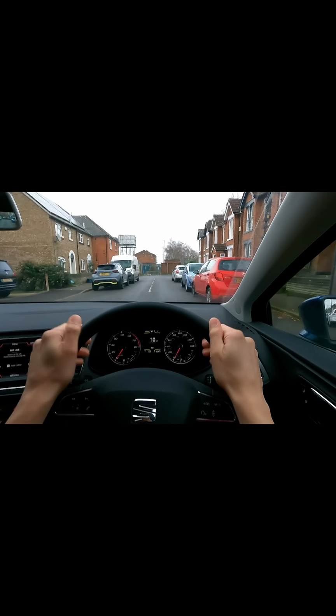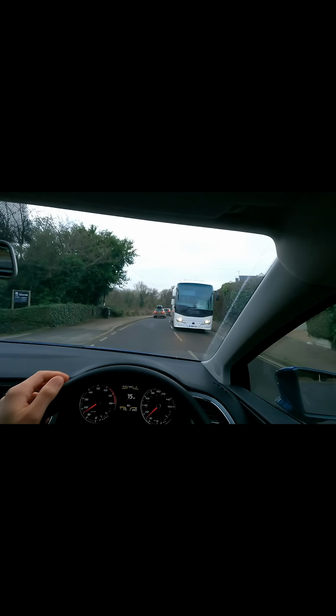Another thing that can affect the position of a learner driver is trying to avoid hazards. Let's say they are driving down the road and there is an oncoming vehicle, and that oncoming vehicle makes them nervous. What learners sometimes do is they stare at the hazard and steer away from it.